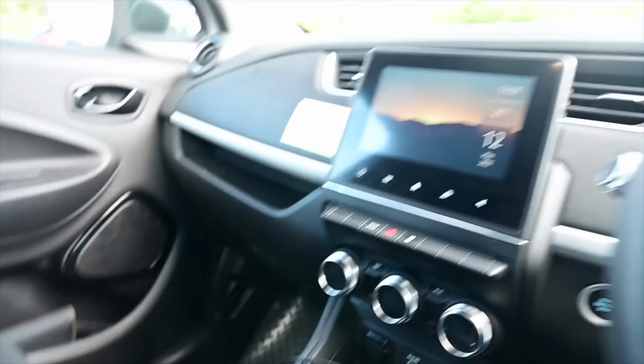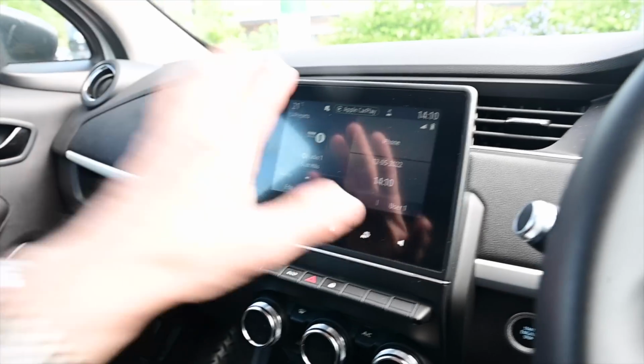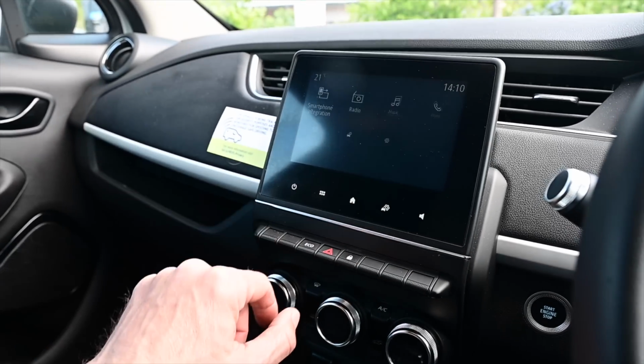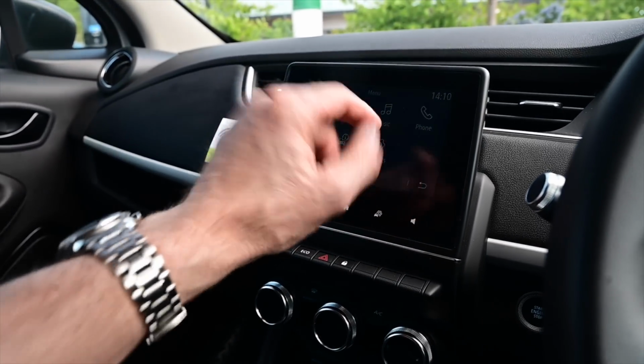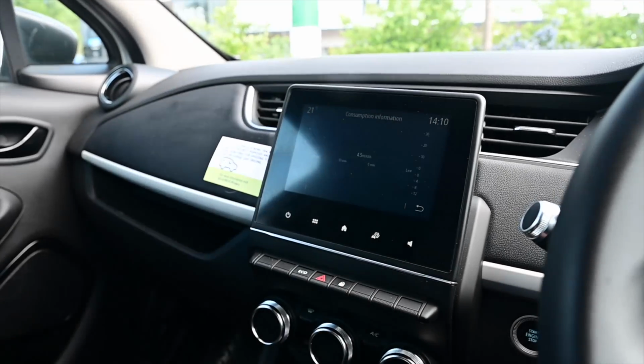Let's move back up to the screen and controls. So a lot of our functionality is taken care of through the touchscreen area. On the home button we can choose smartphone integration, radio, music, the phone, car info and settings are all in here as well.